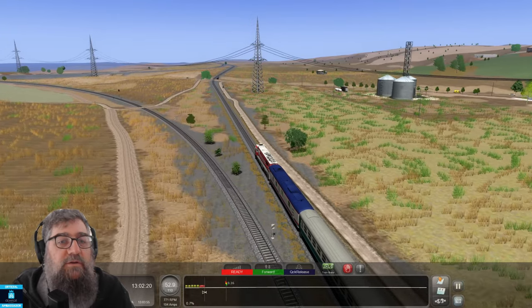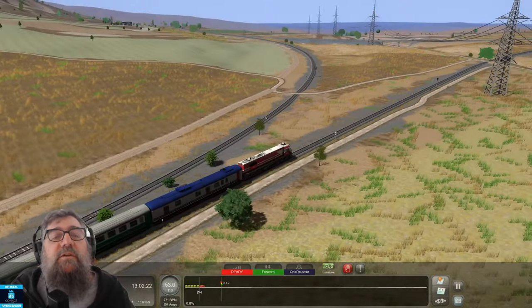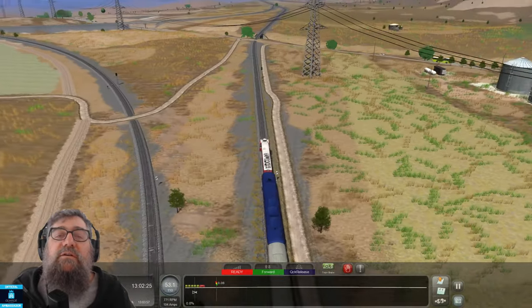So we're into the Y now. You can certainly see the Y shape as it heads off around to the left there and across the back and up there.